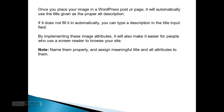By implementing these page attributes, it will also make it easier for people who use a screen reader to browse your site. Name them properly and assign meaningful title and alt attributes to them.